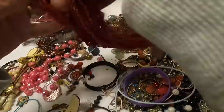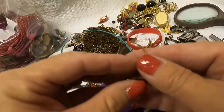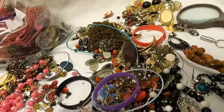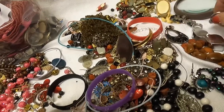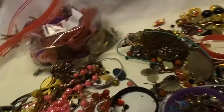Some more of the sea beads. Little gold earring. Almost looks like a bronze color. But I am going to look because the post is gold. Probably should just stick the magnet to it first. It's always exciting to use the loop and see if there's any marks, but it's definitely magnetic, so it's got to go.